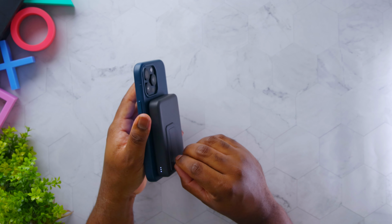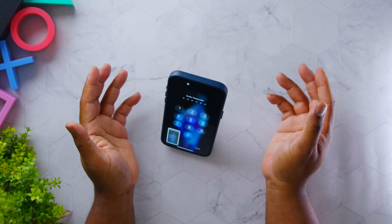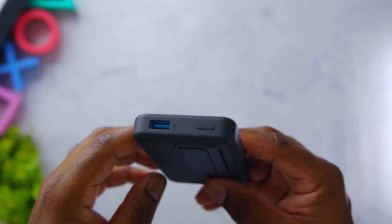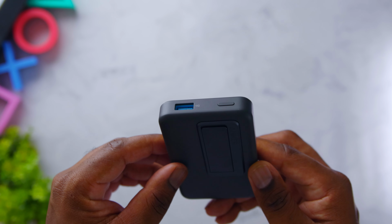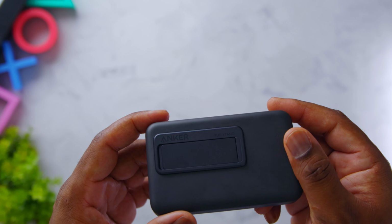There's a quick stand at the back that I use to prop my phone up when it's charging, which has been really convenient to have. There's also a USB-A port that I can use to charge another device if I so need. So essentially, I can charge up to 3 devices at the same time with this one portable power bank.